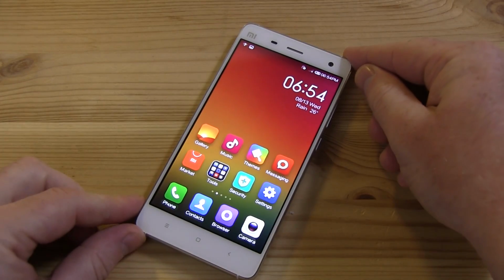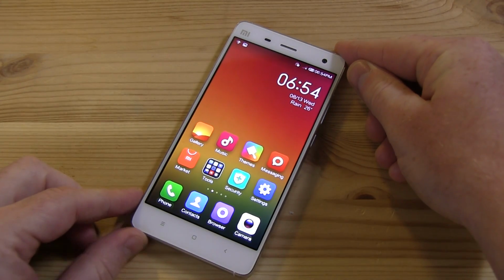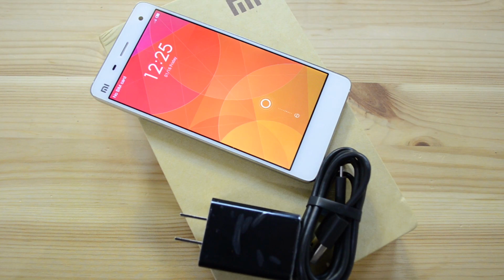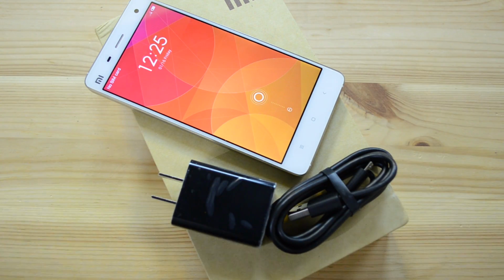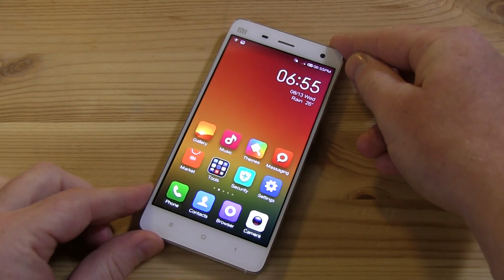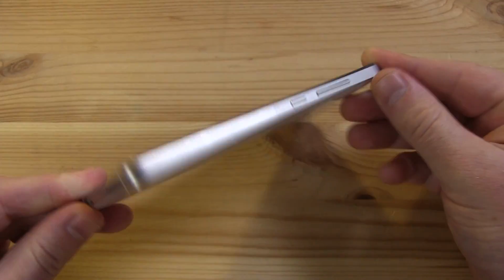What we've got here are hardware specs that are available in China. The 16 gig version is just under 2,000 RMB, which is around 325 US dollars. The 64 gigabyte version will be closer to 400 US dollars. As I said, it's currently available in China for these prices. It might cost you a bit more if you want it shipped to Europe or the US.